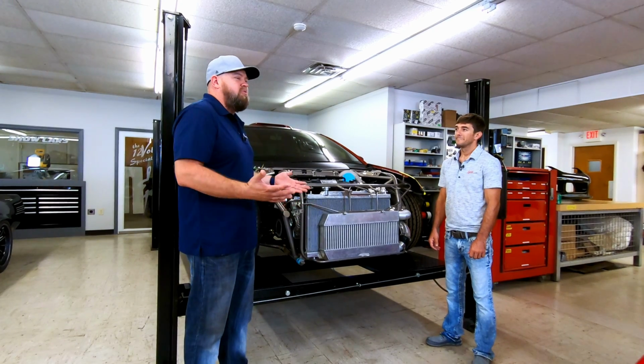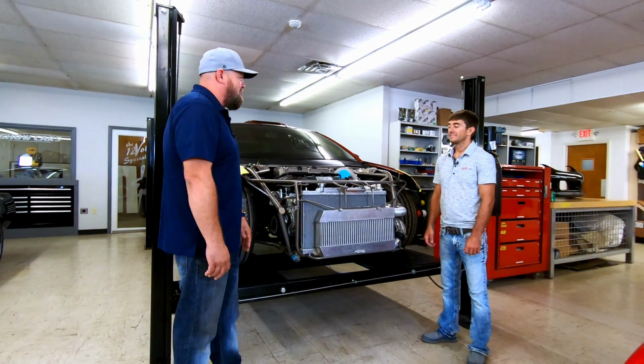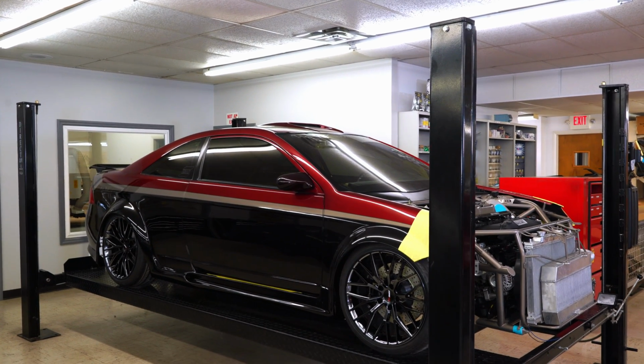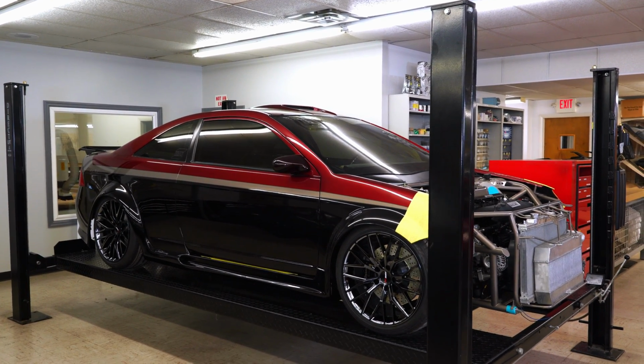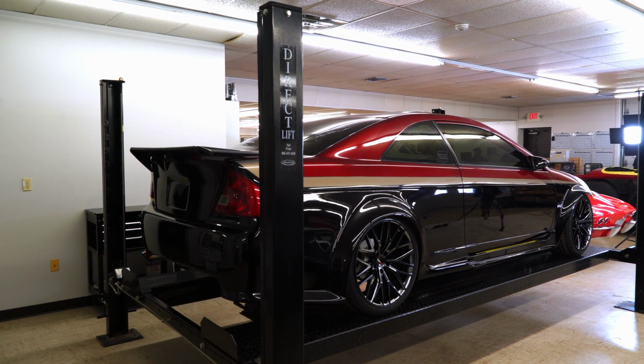So the shop's mostly full of badass American muscle cars, yet Legacy started with a Civic. Tell us about this car here. Yep, that's right. This is a 2001 Civic. It's a K-swap car that we built back in 2005 and debuted partially finished in 2007. So it's back now to get buttoned up, updated a little bit, and get it on the road.